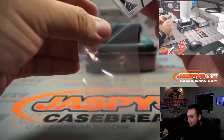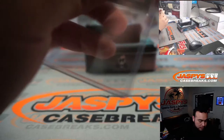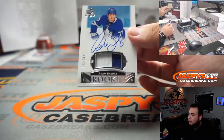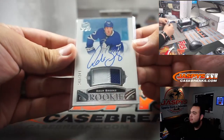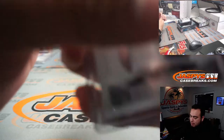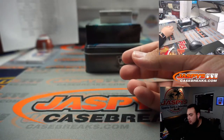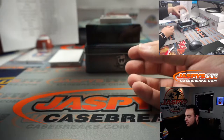Alright, we got Elias Pettersson, 24 out of 249 for the Nucks. 24, spot 4 going to Andrew. We got Adam Brooks, 143 out of 249. Toronto Maple Leafs, that's part of the RMB. 143, spot 3, going to Joshua Cherry. Let's hold up that one right there.